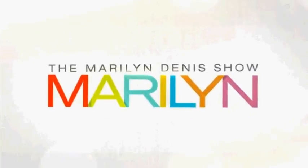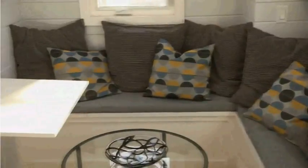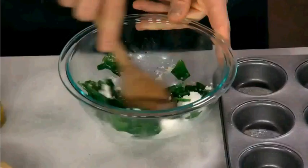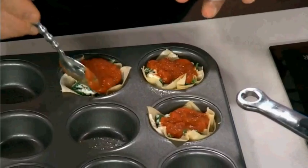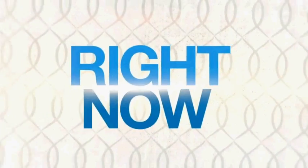Today, live on Marilyn. Live large in small spaces. From storage secrets to decor don'ts, find out how to lift the limitations that your home is putting on you with incredible secrets from Jane Lockhart and Tommy Smythe. Then, main course meals miniature size. Find out how to pack in main course magic into appetizer-sized recipes. It all starts right now.